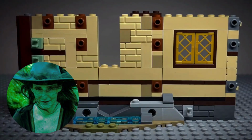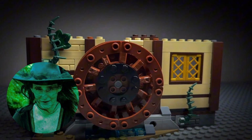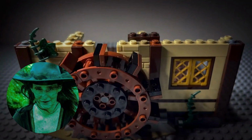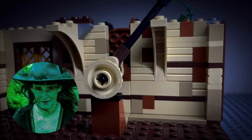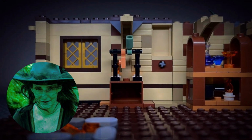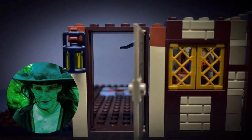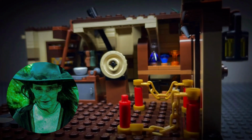I just find it fascinating. So well done. Well done, Trevor. Oh, your water wheel. Oh, clever. I like that. Sorry if I go quiet, I'm just really intrigued as your potion bottles and your flames. Aha! Oh, good sound effects there. Oh, the sound effects are awesome.